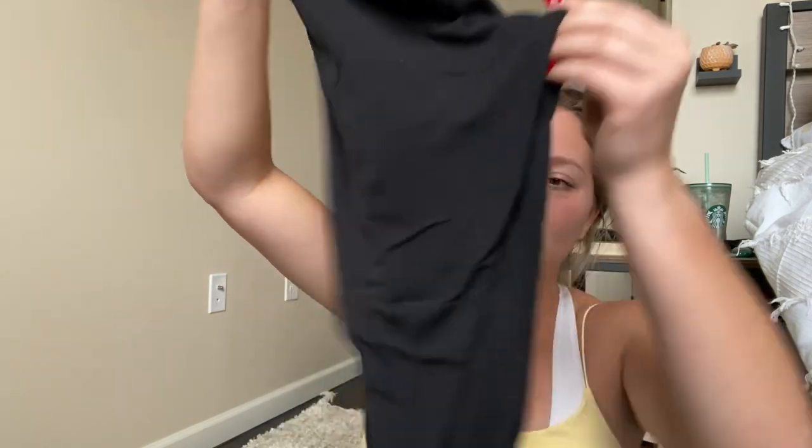But I still love them so much. They fit me well other than that. But yeah, I would definitely say it's very stretchy material, so if you are a smaller size, you should probably stick to that size unless it's super tight, but then you probably won't buy that size anyways. So yes, these are size 8, but I do love them.